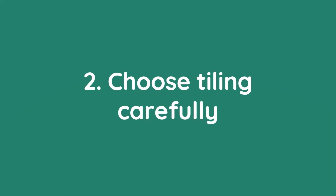Tip number 2. Clever tiling choice. I think a lot of sources say different things about tiling. Some places say to choose large tiles, some say small tiles, but I think the reality is that different sizes can work if you're clever about how you go about doing it. You have to think about whether you want tiling that goes all the way up to the ceiling, or if you would prefer half height, or what you think would work better in terms of patterns.